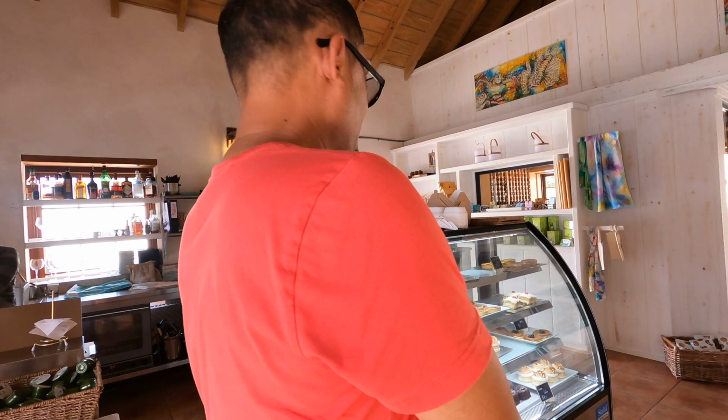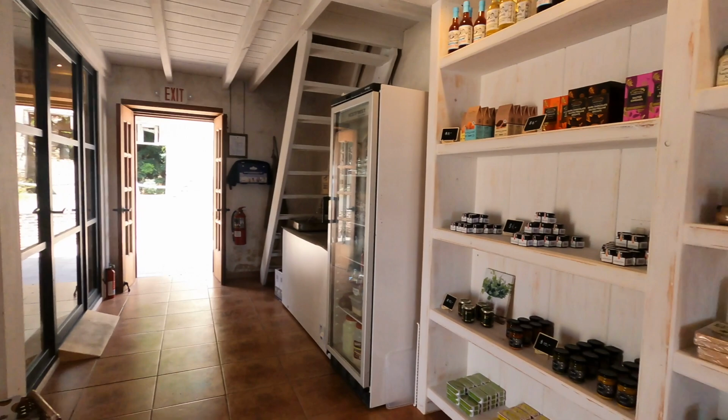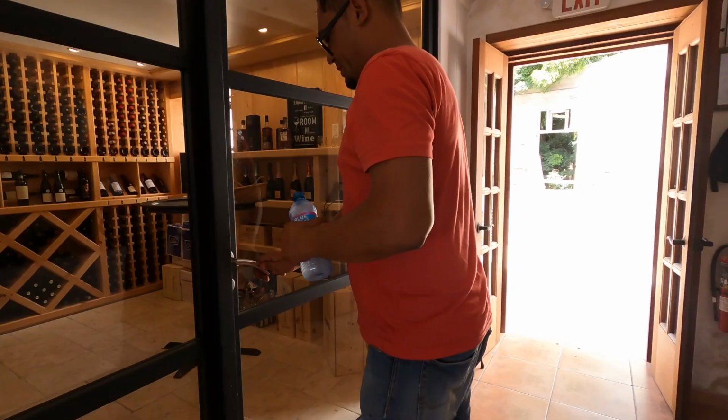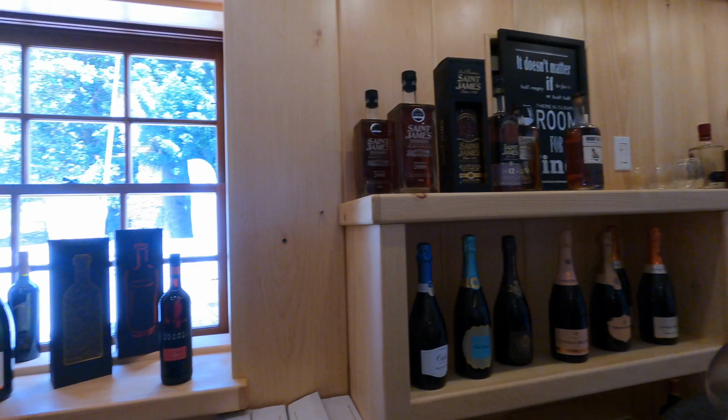Bakery, sandwich shop, winery. These are all products that we sell in the store, made specially for the Barrel House. We have different kinds of oils and spices, Italian risotto. This is temperature controlled.